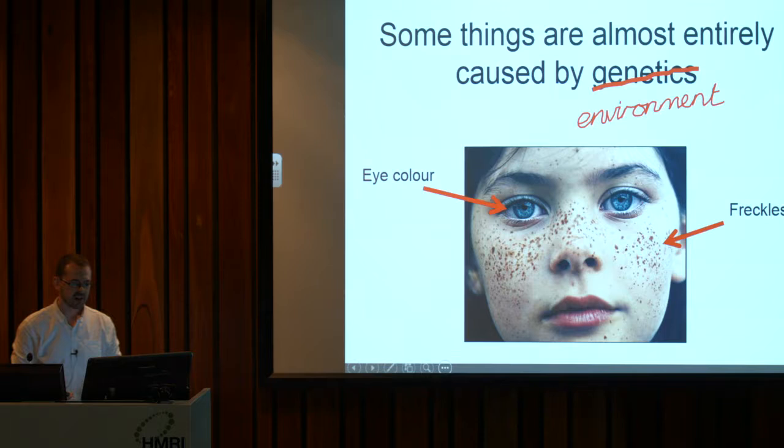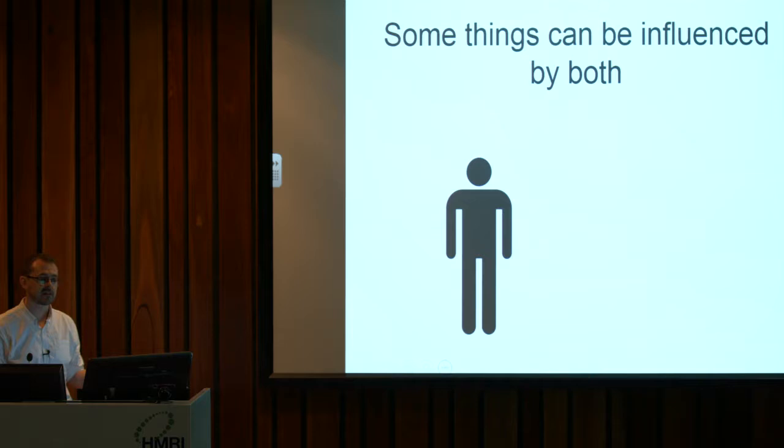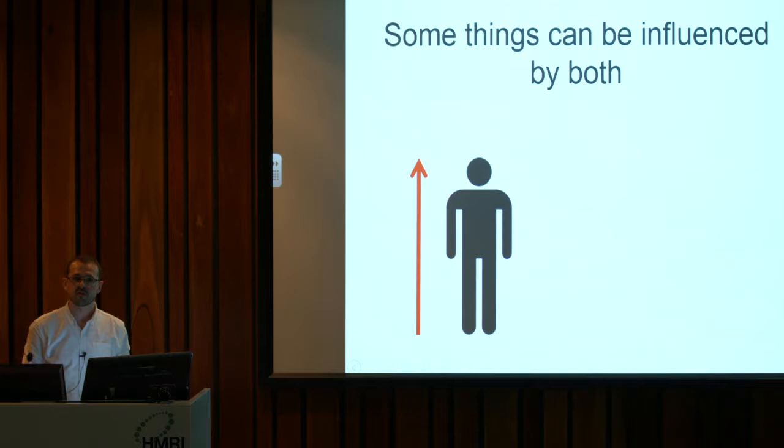And some things can be influenced by both. I'll give you an example. Height is mostly caused by genetics, but if you don't eat the right foods or enough foods, well then you'll never grow as tall as you otherwise would.